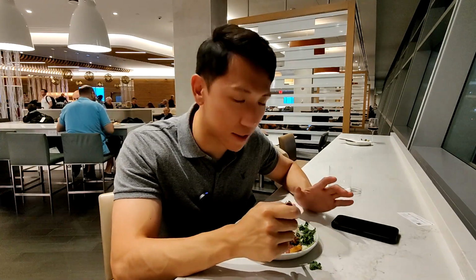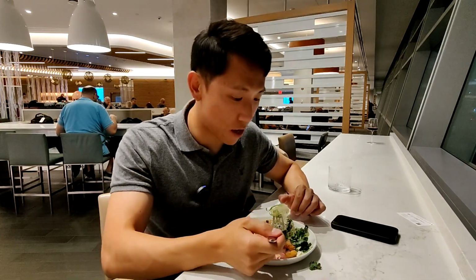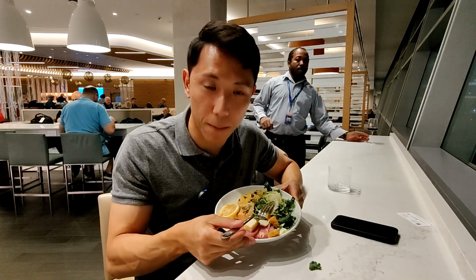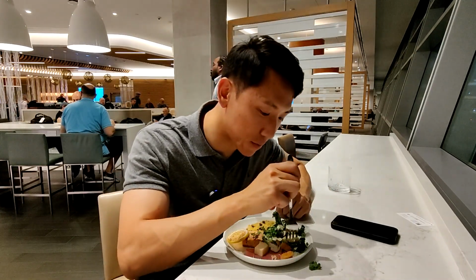Alright guys, so we're now officially at the American Airlines lounge. It took us a while to get here because we were navigating throughout the entire Terminal 8. There's a few lounges. One is the Emerald Club, the other one is the Greenwich. This one apparently has more amenities, so we decided to check out this one, but we basically only have about 10 minutes before the plane departs, and we decided to get a quick bite just so that we can compare and contrast between what the Centurion lounge offers versus what this lounge offers.